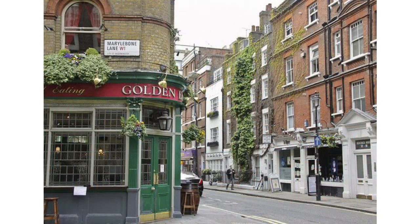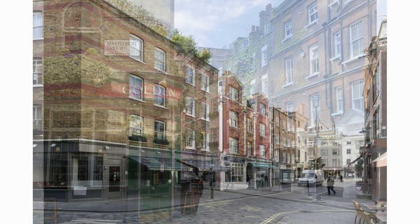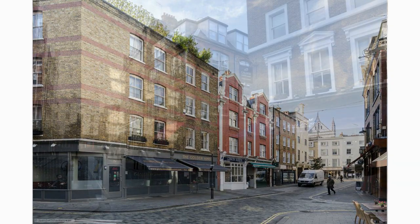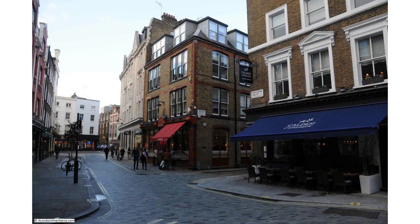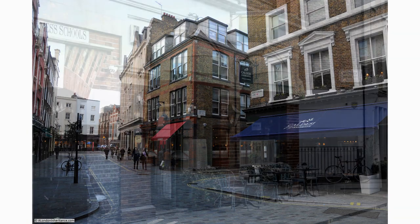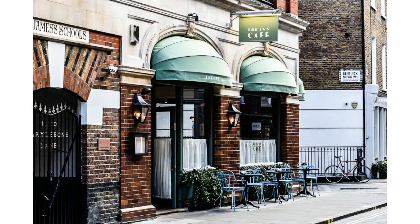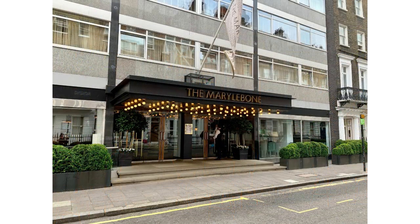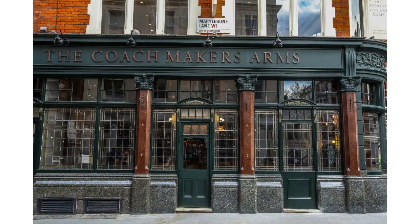As you stroll down Marylebone Lane, you'll definitely be transported back to an old world time where the curved, narrower streets are cobblestone covered. As you walk, you may pass by some lovely shops, or you can dine at the Ivy Cafe, 108 Brasserie, part of the Marylebone Hotel, or have a drink at the Coachmaker Arms pub.